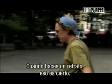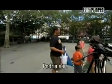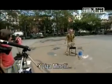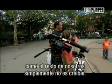So is that Woody Allen catching the subway? Could be. Oh, Liza Minnelli. Well, you know, the artwork's believable, but the idea of them catching the subway like the rest of us is simply not credible.